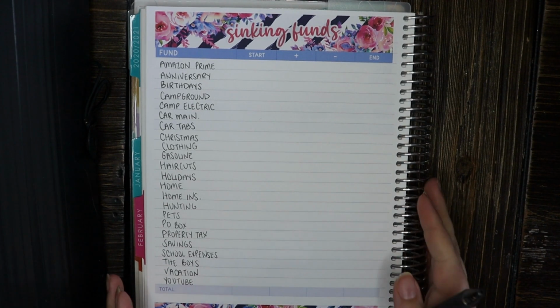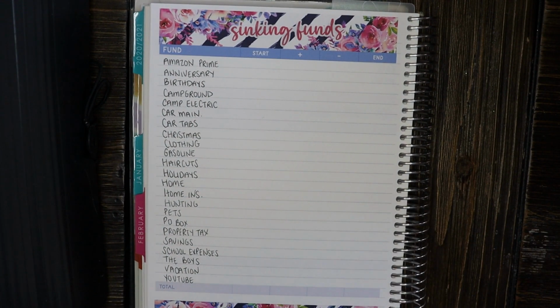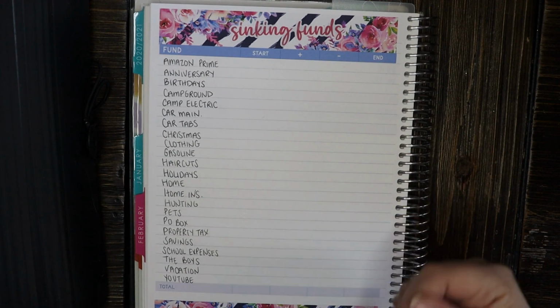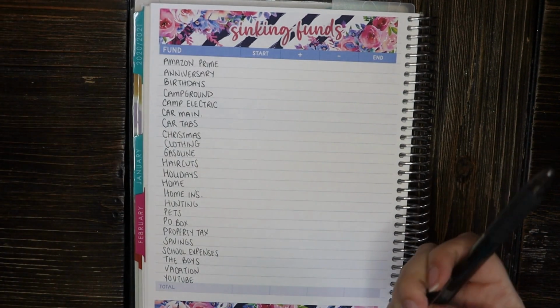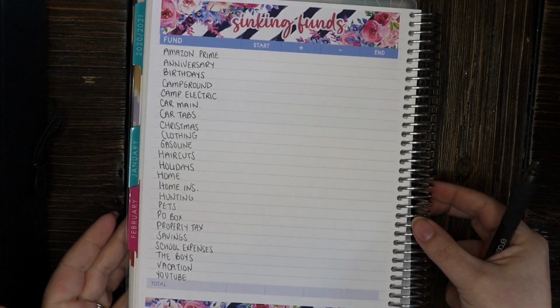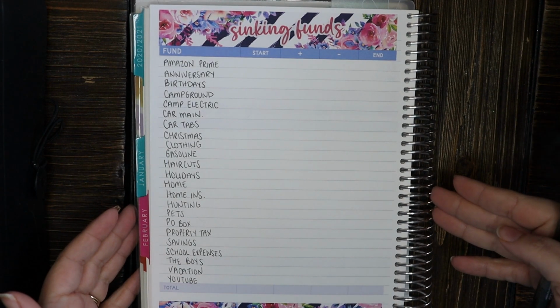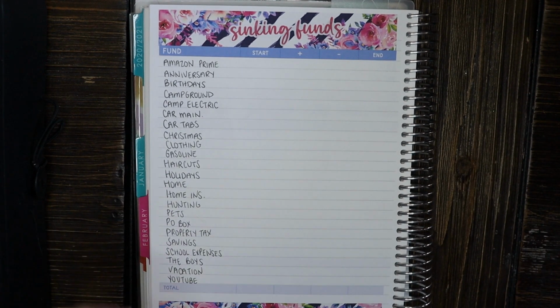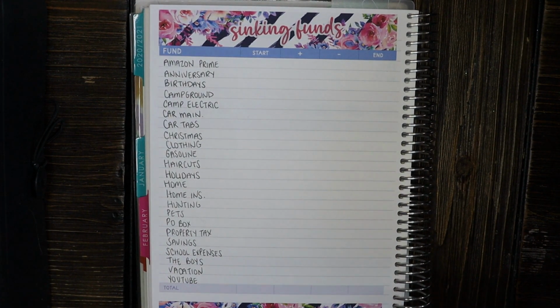It's just a really simple way to keep track of everything and have it written down, so that if I want to spend money from one of my funds, say I want to complete some home projects, I don't have to go into my safe and pull out my accordion folder and pull out the money and count it to see how much I have. I can just flip to this page in my planner. This is the Erin Condren monthly planner, by the way, and figure out exactly what I have in here to work with. So that's what we're going to do today.